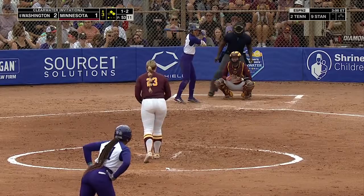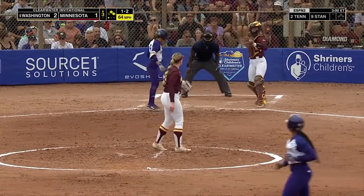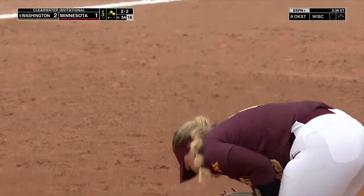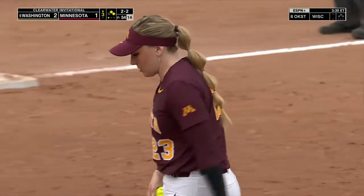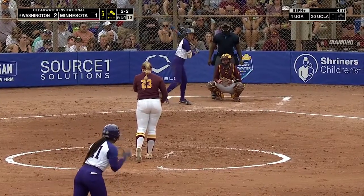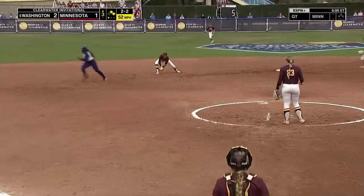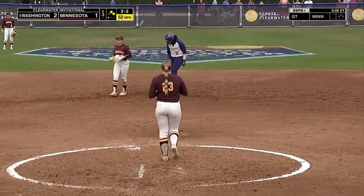Count 1-2. Hambrick ready. Hobson, three runs batted in on the season. Ball to short, collecting in time.